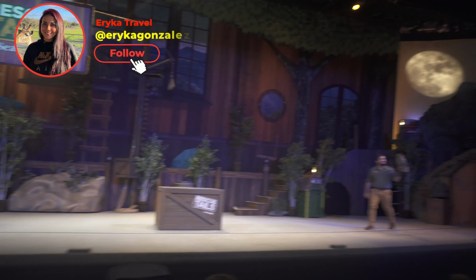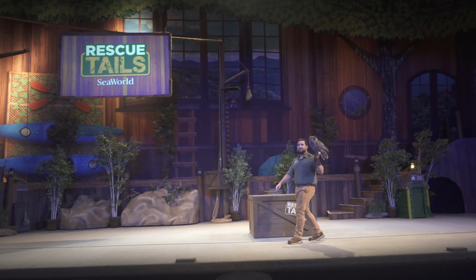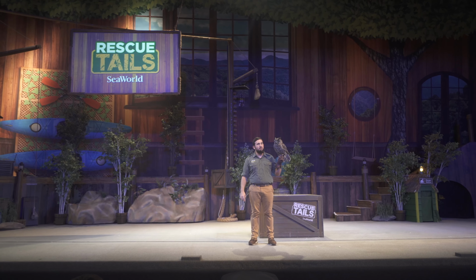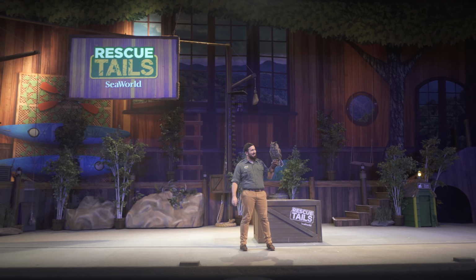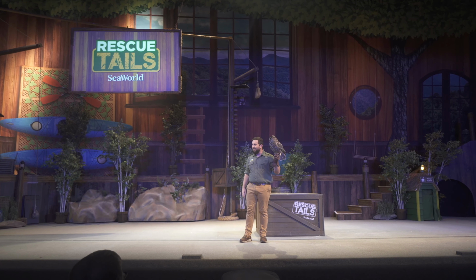Now, this is Nova, and what is she? An owl. Who? Owl. Who? Who? I'm kidding, that's my only owl joke. But this is Nova, and she is the great horned owl.